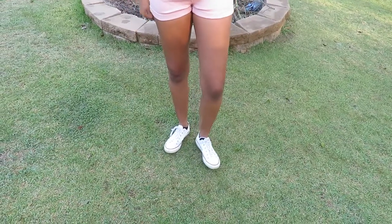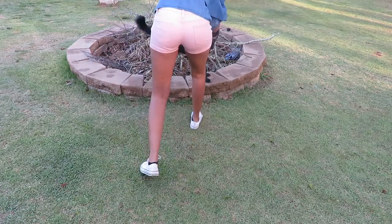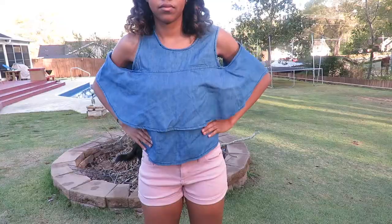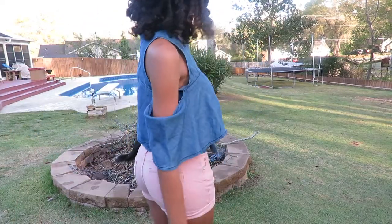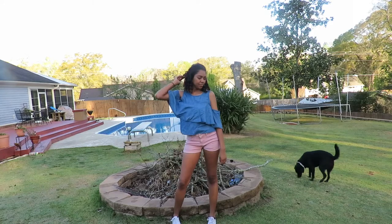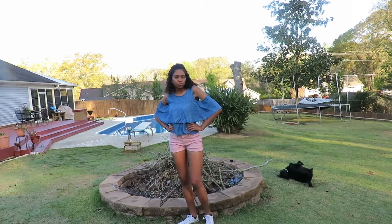So again, I have my white Converse on because we all know how much I love my white Converse. And then I have these pink shorts that I got from Walmart. Again, I love my Walmart shorts. They're super soft and comfortable and fit. And I have this blue off-the-shoulder flowy-ish shirt that I got from the Exchange on Base. So if you have Exchange on Base, you can buy it there, or you can find one similar to it online. And that is this super cute spring-like outfit number 7.